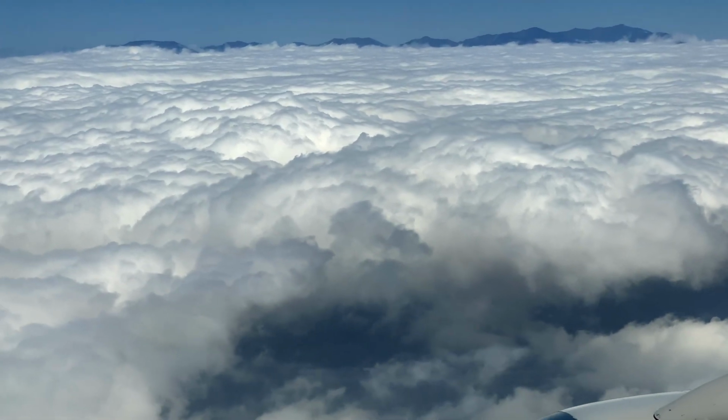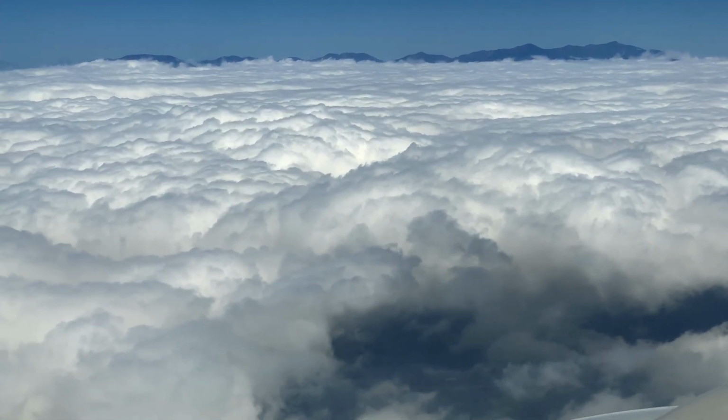The exit rows need to be unplugged for landing.